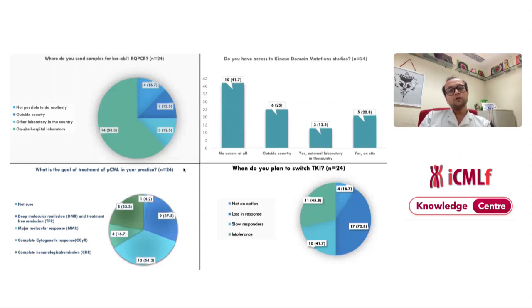Now, when we asked about the goal of treatment of pediatric CML in their practice, many mentioned major molecular response, which is really quite appreciable. And more than 1/3, of course, mentioned that they target deep molecular response and treatment-free remission in these children. However, one person mentioned that the target for treatment is complete hematological remission in his or her practice, which is really alarming. And I'm sure this is only because of lack of facilities to investigate, for example, do cytogenetics or PCR in their setting.